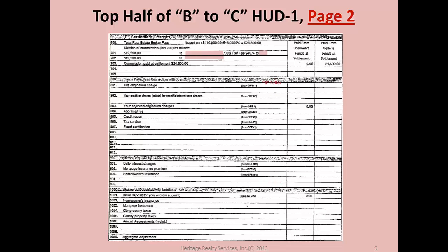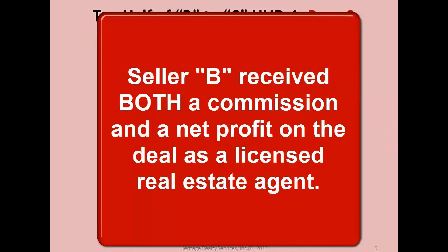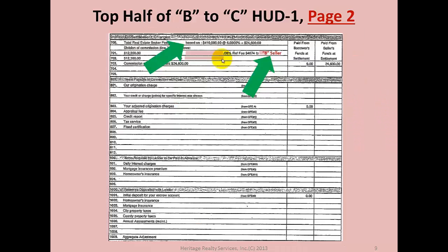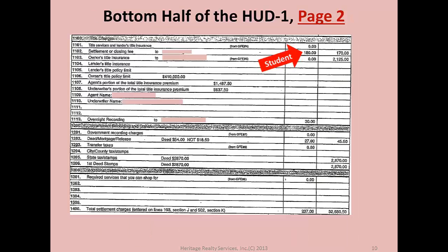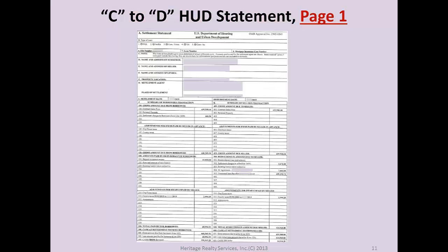The most important part here is really the full 6% commission, $26,600. Here is what's important. So in addition to the money on the first page as a net profit, they also receive that money. Bottom half of page 2. These are the settlement or closing costs. Now here we get into where the money is going to be made or lost.